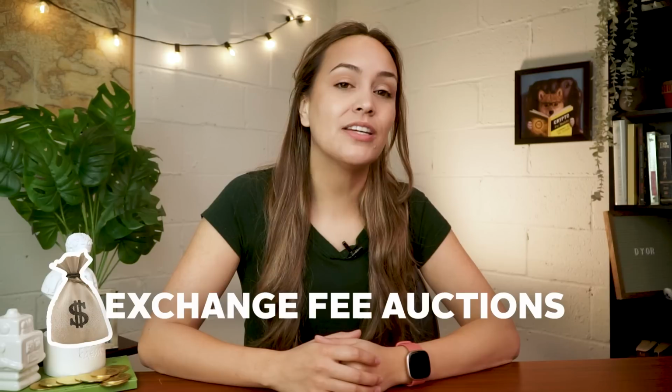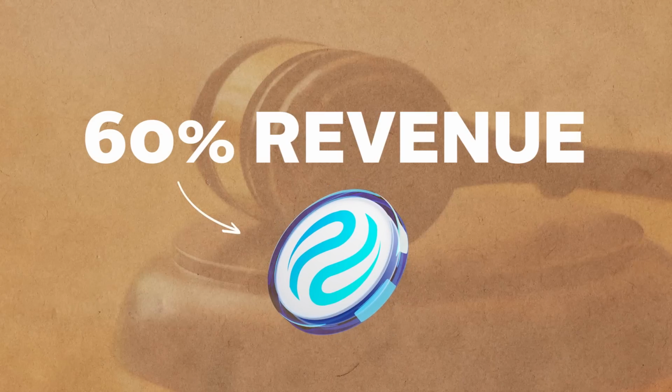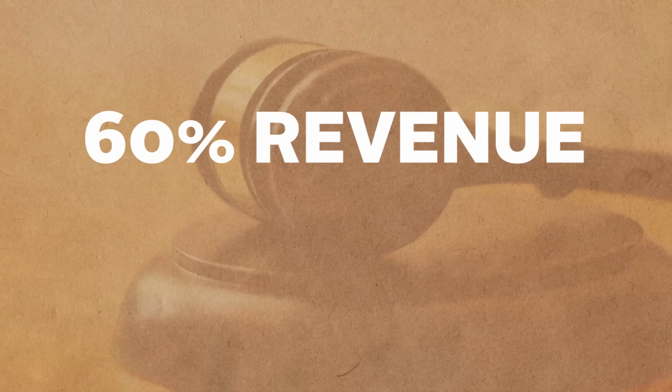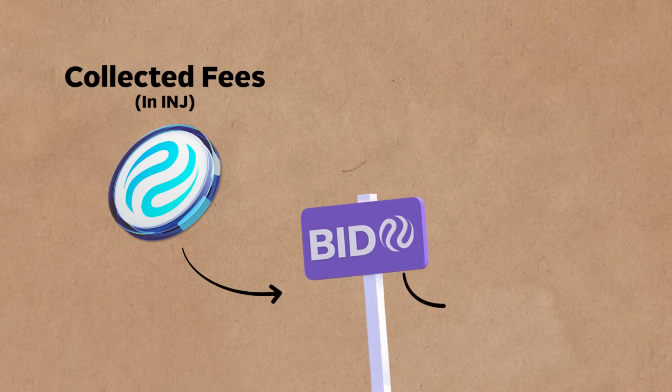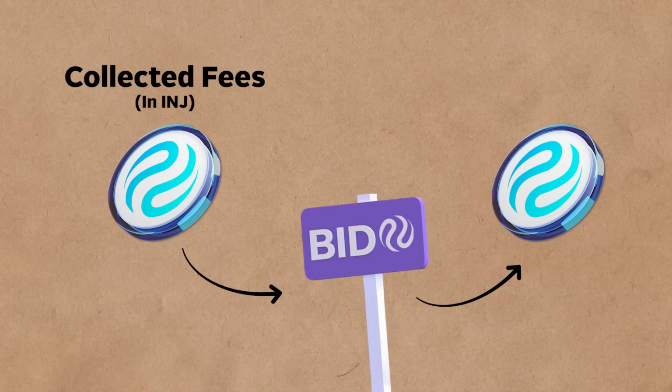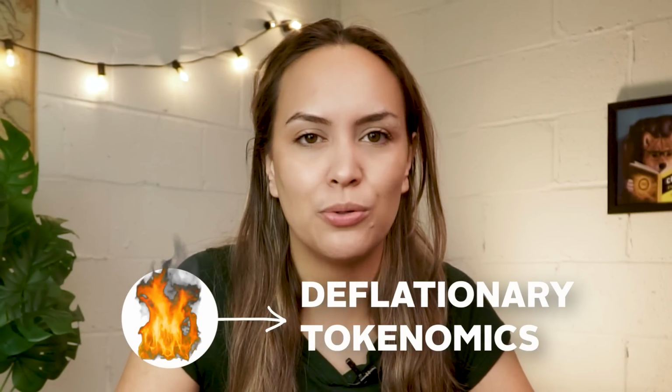The second way to capture the remaining 60% of the exchange revenue is for any INJ holder to participate in exchange fee auctions, where the 60% of revenue accrued by Injective dApps is used to buy back and burn INJ tokens on a monthly basis. Basically, collected fees are auctioned to the public every month, where they can bid INJ tokens to buy the aggregated INJ exchange fees, essentially allowing people to buy INJ at a discount. The proceeds of the auction will then be burned.